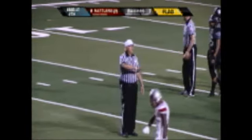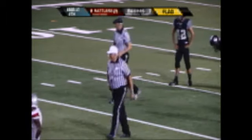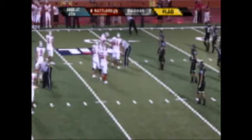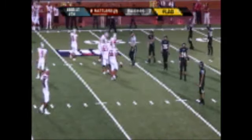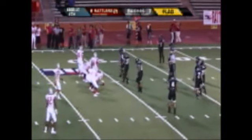We have an illegal shift on the offense. 5-yard penalty, still 2nd down. It's going to be an illegal shift going against Sharyland. That'll back them up 5. 2nd and 18 now for the Rattlers, 3:53 remaining in this one.